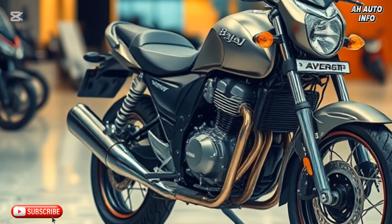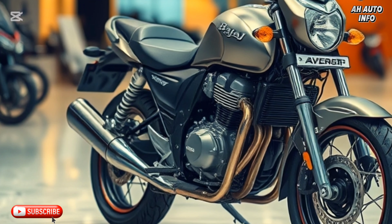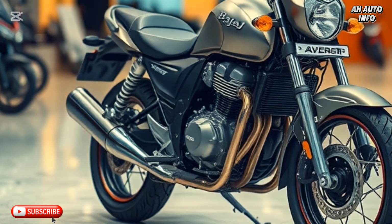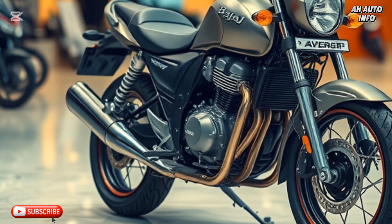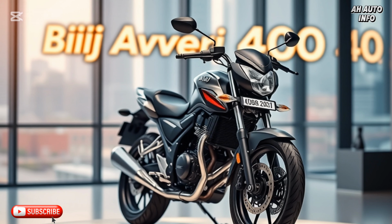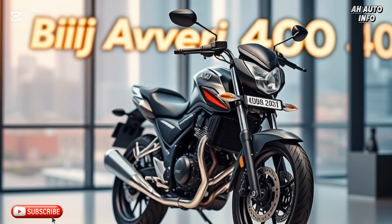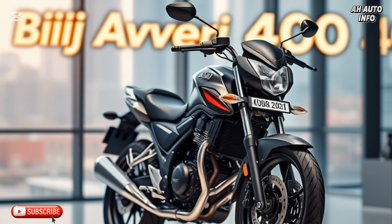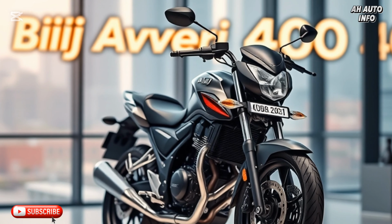The showroom offers more than just the Avenger 400. Around the central display, other premium motorcycles are showcased in a meticulously curated arrangement. Each bike is positioned to highlight its unique design while complementing the star attraction. Small screens on the walls play dynamic videos of the Avenger 400 in action, showcasing its versatility on winding mountain roads, smooth highways, and bustling city streets.